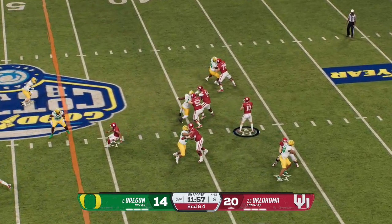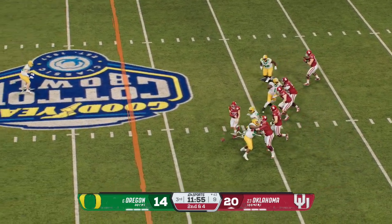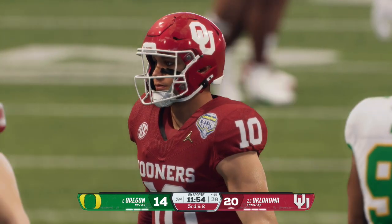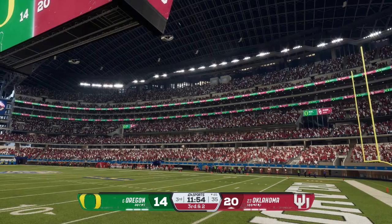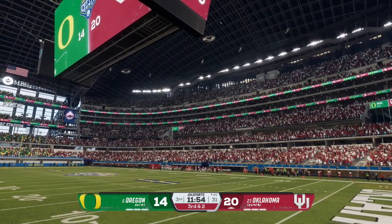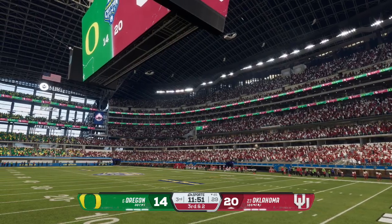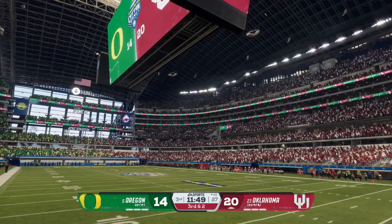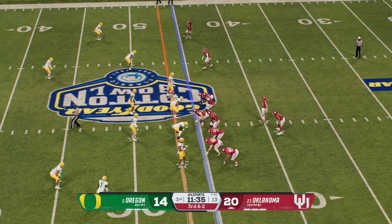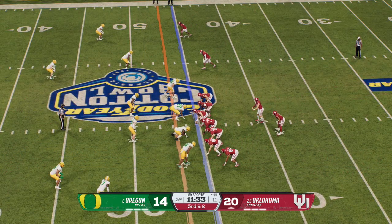From the shotgun, drops back looking for an open man. Defense is coming after him. Goes to the sideline, steps out after a short gain. As quarterbacks, when you see man-to-man coverage before the ball's even snapped, you're looking for a matchup that you want to exploit, take advantage of. This time, he waits for the back to find that matchup with the linebacker, makes the throw, and picks up a first down.